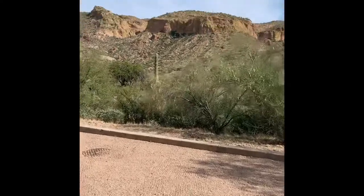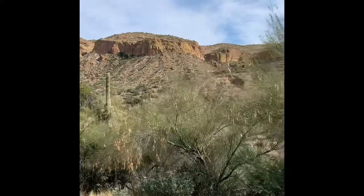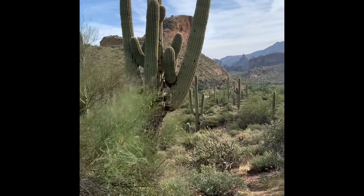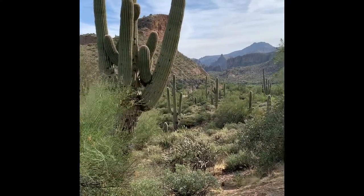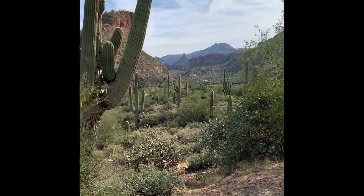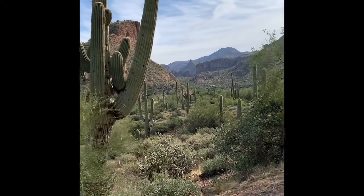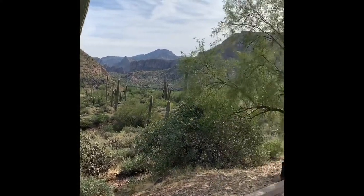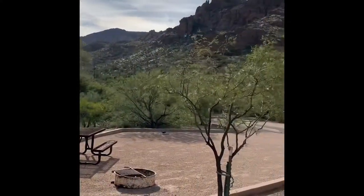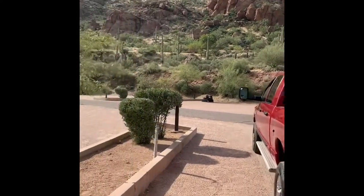Tortilla Flats Campground, Tonto National Forest. The road out here is quite windy. You could get a big rig. The height restriction was 14 foot on two bridges coming out here. But, you know, if you don't mind getting seasick a little bit. It was only a 25 minute drive from Mesa, but it's because of all the turns. I think it was a 15 mile drive from Apache Junction.